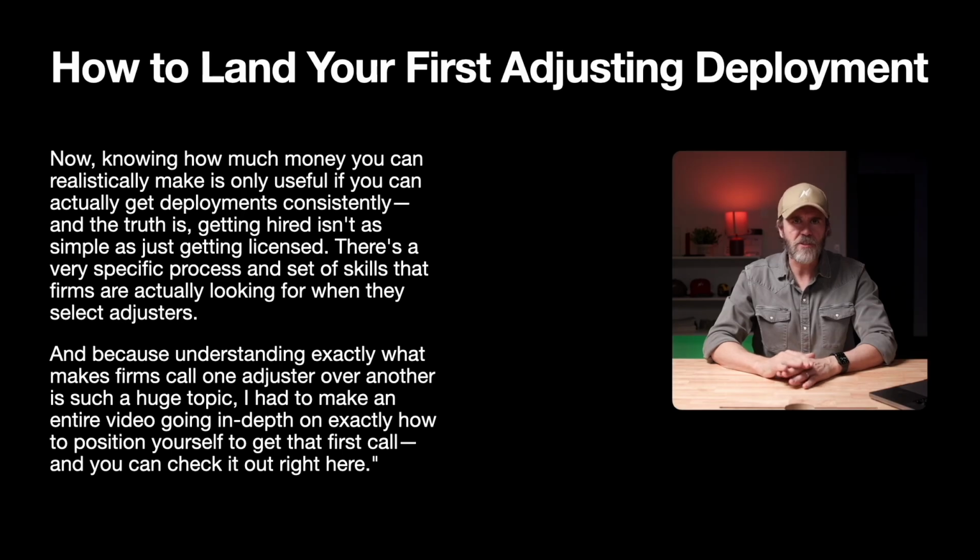Makes sense? So knowing how much money you can realistically make is only useful if you can actually get deployments consistently. And the truth is, getting hired isn't as simple as just getting a license. There's a very specific process and set of skills that firms are actually looking for when they hire adjusters. And because understanding exactly what makes firms call one adjuster over another adjuster is such a huge topic, I made an entire video going in depth on exactly how to position yourself to get that first call. And you can check it out right here.